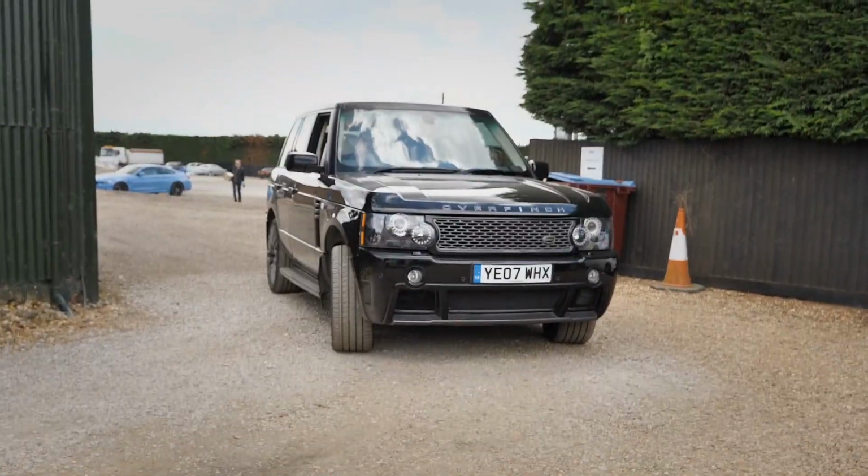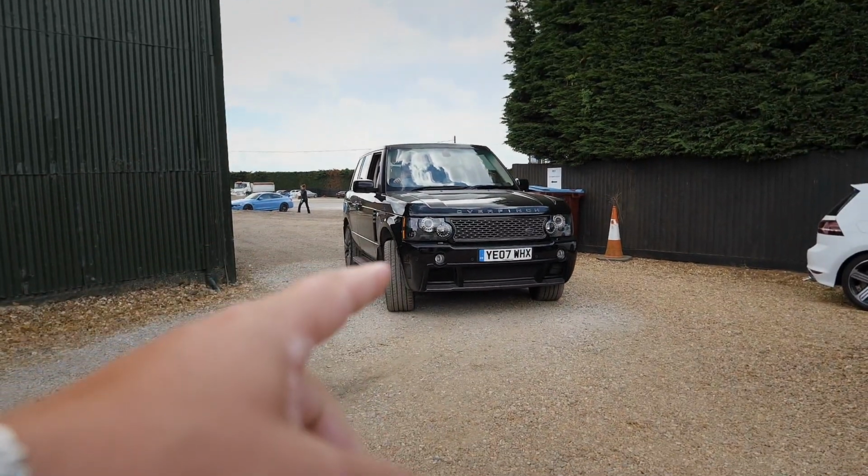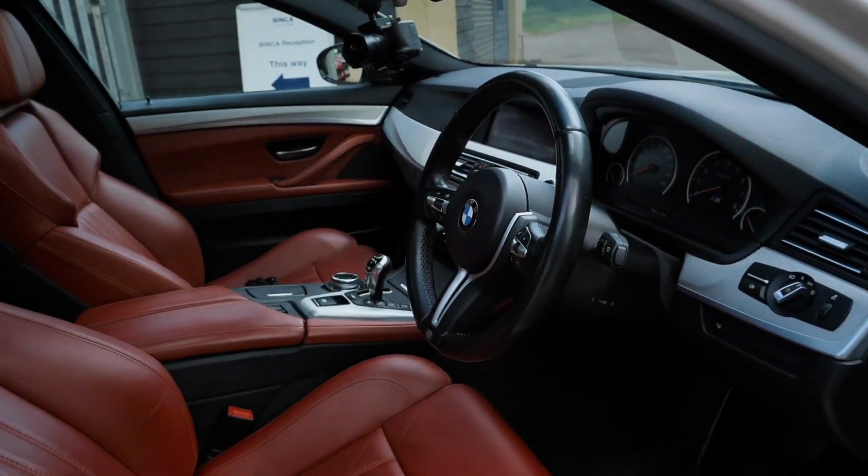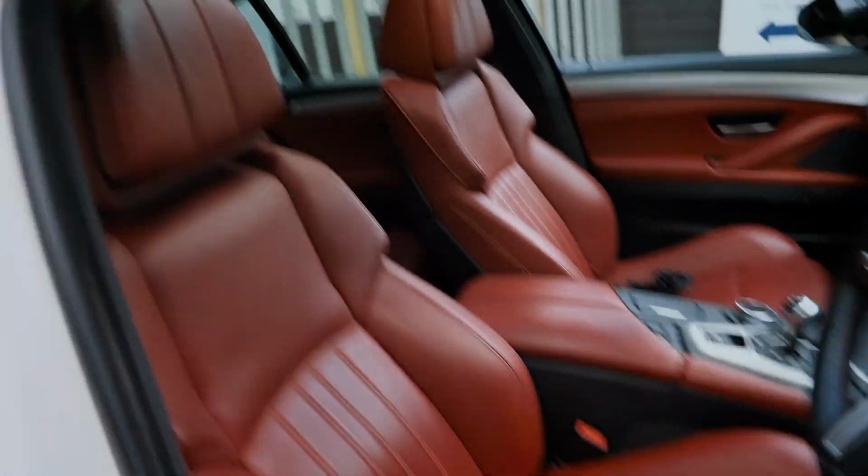And by the way, that Range Rover there, that's just arrived as a bit of stock, and I have just filmed a video on that, so that will be coming soon as well. All right, but let's focus on the M5, throw a camera in the window and get in that nice comfy leather seat. Yeah.